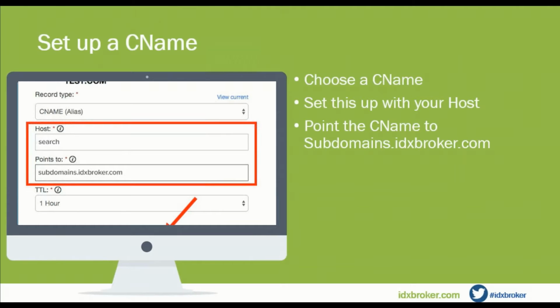Also, please note that many MLSs restrict you from using MLS dot as your subdomain. So if you choose to use that, please check your MLS rules first. But you're usually safe with a homes dot or a search dot or even IDX dot, whatever your website is. So those are typically best.